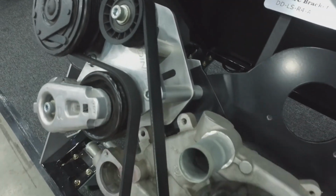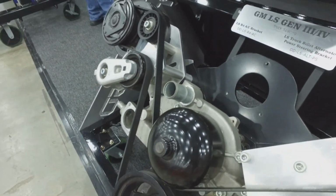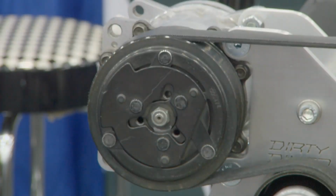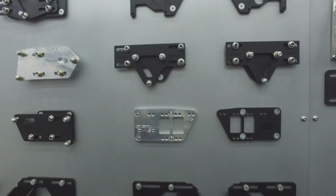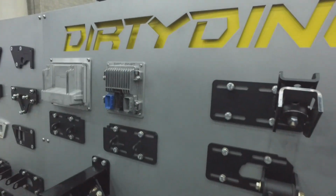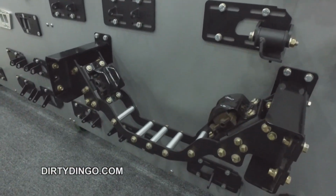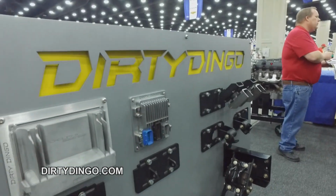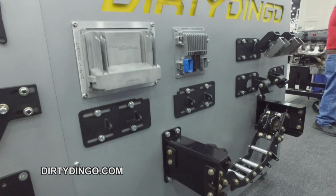We make multiple packages that pull all accessories up high, using Type 1 and Type 2 power steering pumps, even putting the AC compressor in front of the cylinder head. Engine mounts, everything. Tell me about some of your other products. Gen 3, Gen 4, Gen 5 adjustable LS, adjustable LT conversion mounts from street rod to 58 to 72 bolt-in, all the way to 99 cars and trucks. They got a lot of products. Check it out on the website, dirtydingo.com.